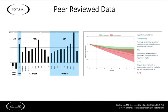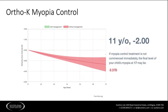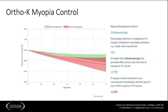We've got lots of peer-reviewed data, and the figures that come out of it suggest a similar reduction in myopia between soft contact lenses and Ortho-K, given this multifocal kind of vision. This is information from the BHVI, Brian Holden Vision Institute, which has predictions for the myopia that kids are going to develop. If we take an 11-year-old at -2, they have a predicted outcome of about -3.37. And looking at Ortho-K in general with peer-reviewed studies, we see about a 44% predicted reduction in the myopia.